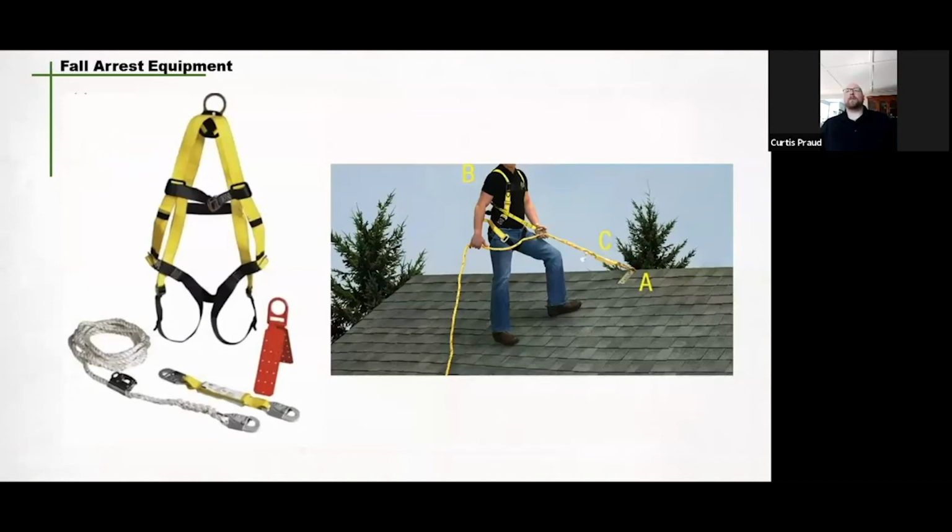Fall arrest equipment. So when selecting equipment for the job, there's quite a few options out there, as we covered already. But when we look at the fall arrest equipment, there are 3 common areas that you need to look at. So A, you have your anchor points. B, you have your harness worn by the worker, okay? And then C, you have your connecting linkages such as your lifelines, your lanyards, your self-retracting lanyards, things like that. What's going to arrest you in a fall or keep you in that control zone so you can't get to the edge to fall.